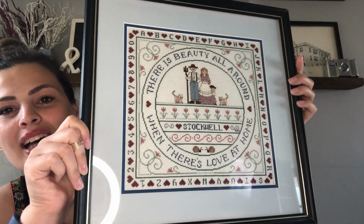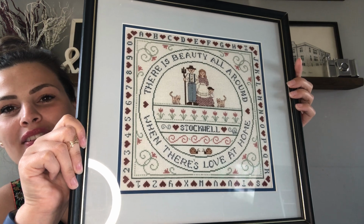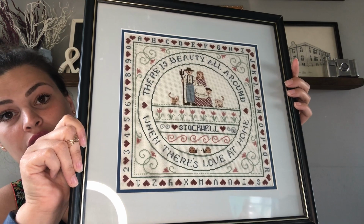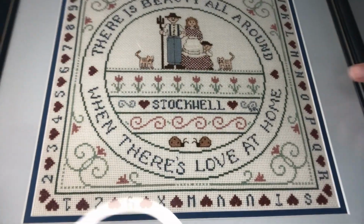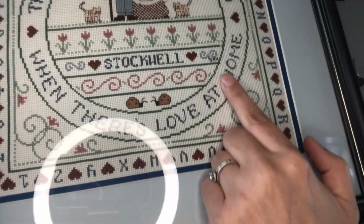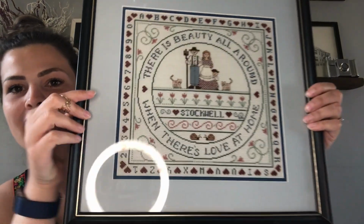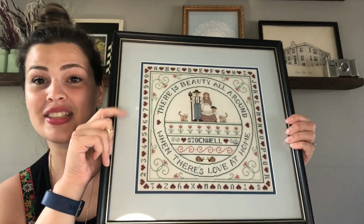I just love it. I love the colors. It says there is beauty all around when there's love at home. And yes, my sister Sarah stitched this. She's my oldest sister. She stitched it, like I said, in 94, and she hid her little initials in there. Let's see if I think I'm pointing at the right spot. Yeah, they're like hidden in there. She did a really cool SS. I can't do that. It wouldn't work, but she's got our family name there, Stockwell, and it's a sampler. It's got the alphabet around the border with some numbers.